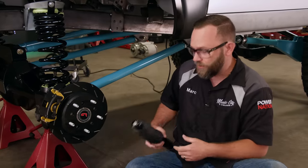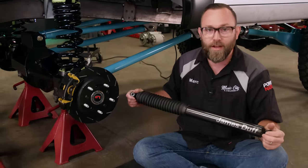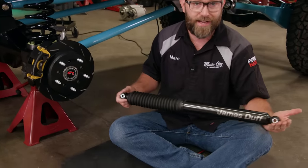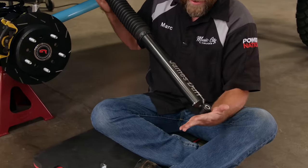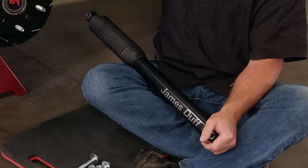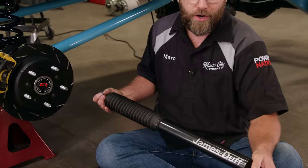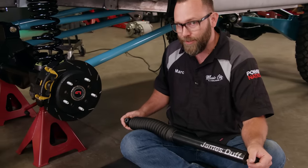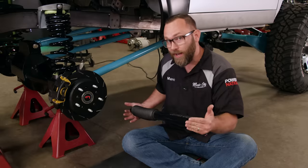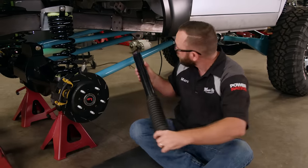Now it's time to move on to getting the shocks installed since Brandon's done tacking it in over there. These are James Duff shocks that they make. They've got an entire line of shocks. They've got their classic line and their high performance line. And these are the high performance shocks that actually come standard with this high-end suspension kit that we ordered. It's valved specifically for early Broncos and specifically for high performance trucks like ours. They're designed to work great on the street and off-road as well. Just gonna get these things installed and we're getting close.